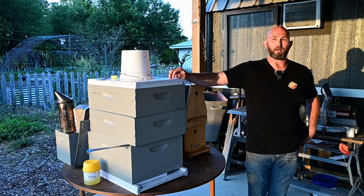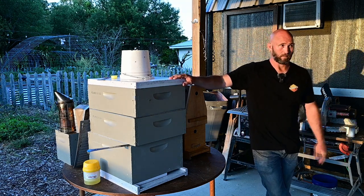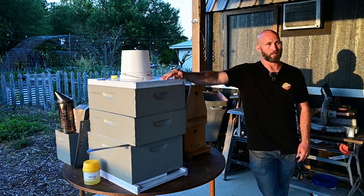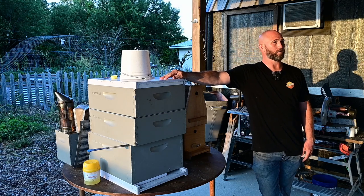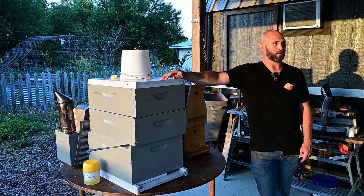So that's one of our income streams as beekeepers is pollination services. So we're not just doing it for our own gardens. If you have a big orchard and you need bees and you're not a beekeeper, then you gotta pay to have somebody move them and bring them out.